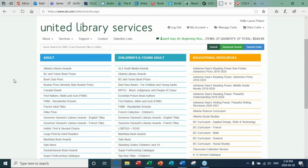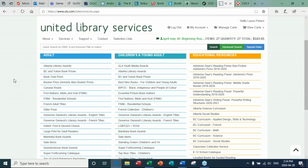Now, again, most of the main primary lists that are available on ULS, I upload to CCD. Like Hot List, Super Forthcoming, and the large print monthly lists. And then I'll also quite often add other selection lists that they have as well, like maybe their French adult titles, Giller Prize, that kind of thing. So it's really super easy for me to just transfer those. So check CCD first for some of those. If not, or if you just have a preference for ULS, then use ULS.